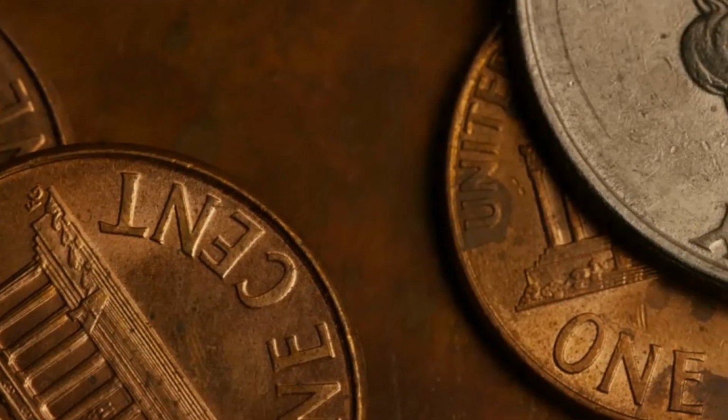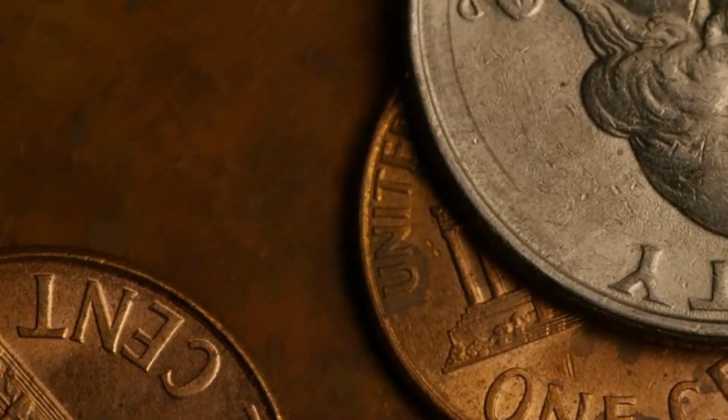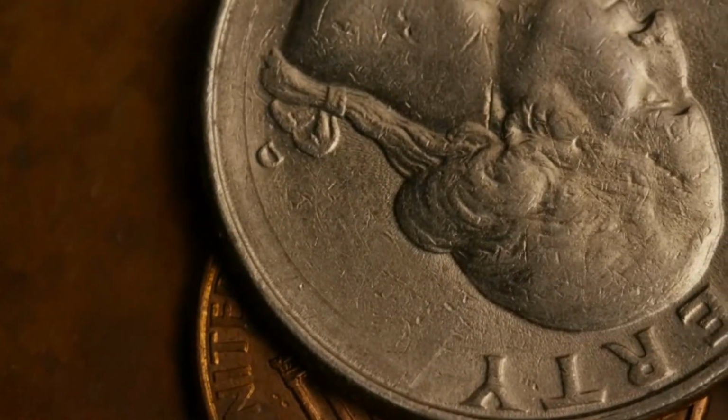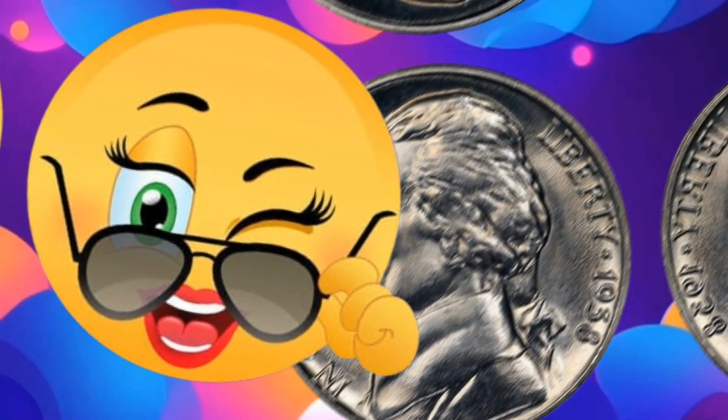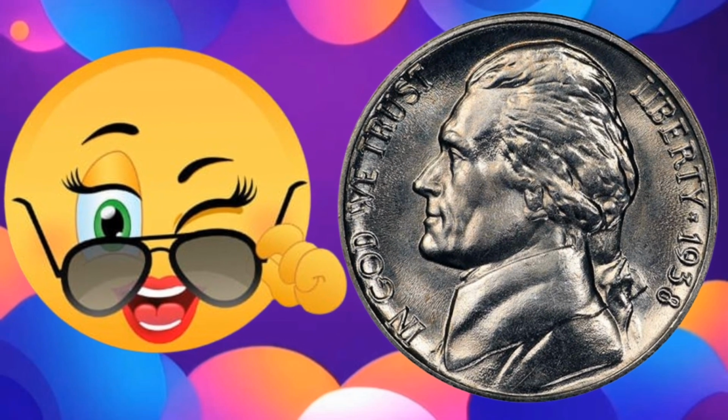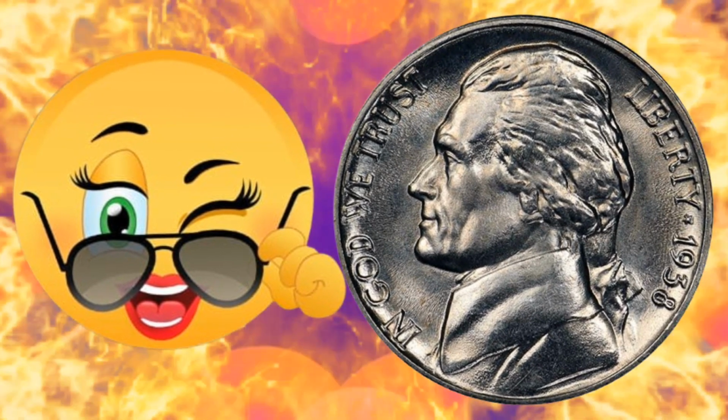Mintage numbers. Despite being part of a series produced for circulation, the 1938 Liberty 5-cent coin has notable rarity. The limited mintage, coupled with its unique design, contributes to its allure among collectors.